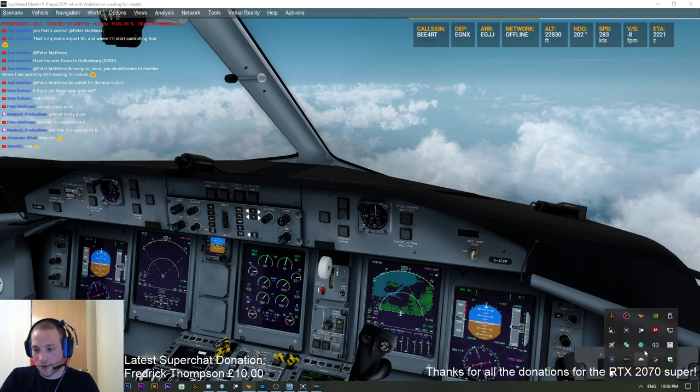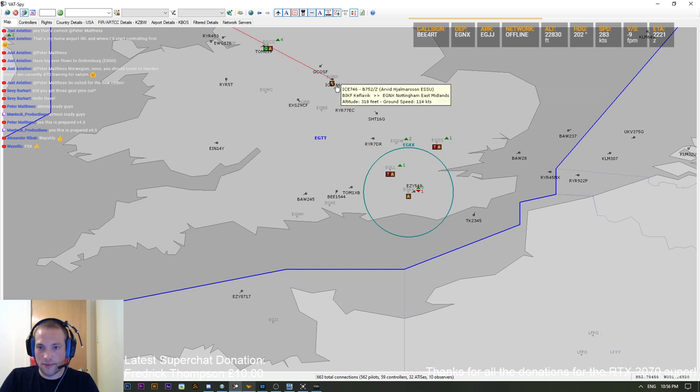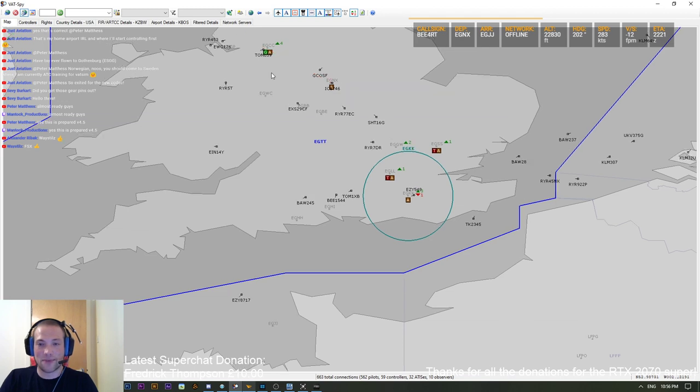Oh, traffic at East Midlands there. Oh, there is now, of course. Iceland, it's a Boeing 757. I didn't know the 757s landed at Nottingham. I will look forward to landing there in my Captain Sim 757.